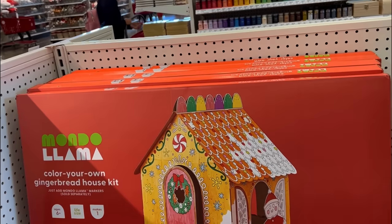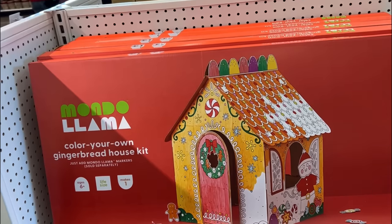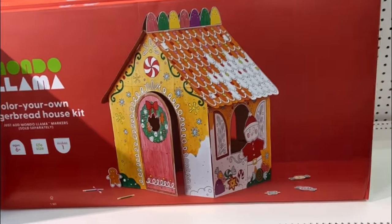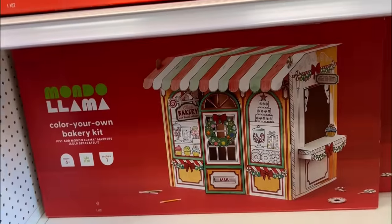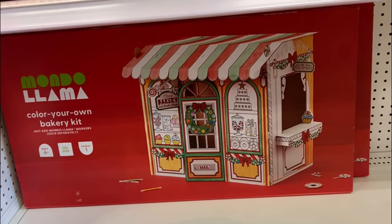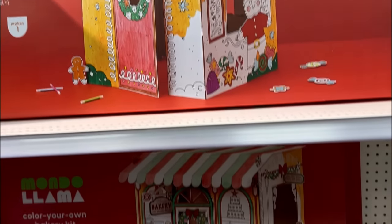So these are $25. Look how big this Mondo Llama Color Your Own Gingerbread House Kit is. How freaking cute to do with the kids. And it has a Christmas bakery one. I'm definitely getting that closer to Christmas time because that is amazing. My kids would absolutely love that.